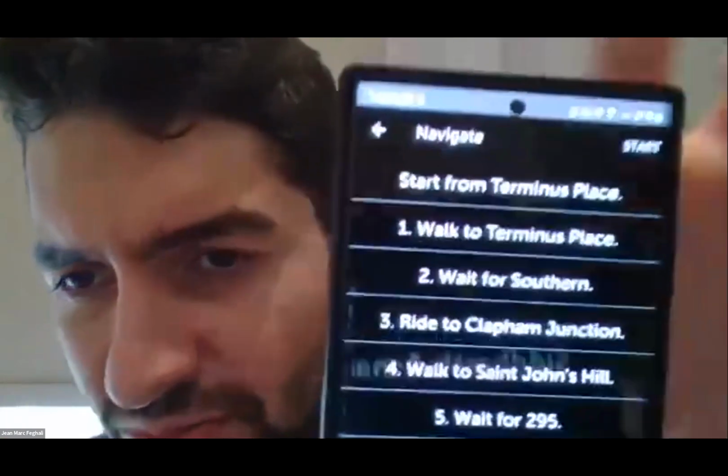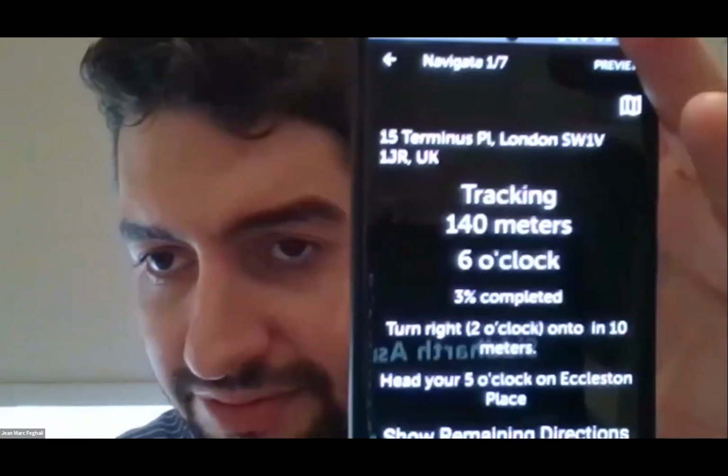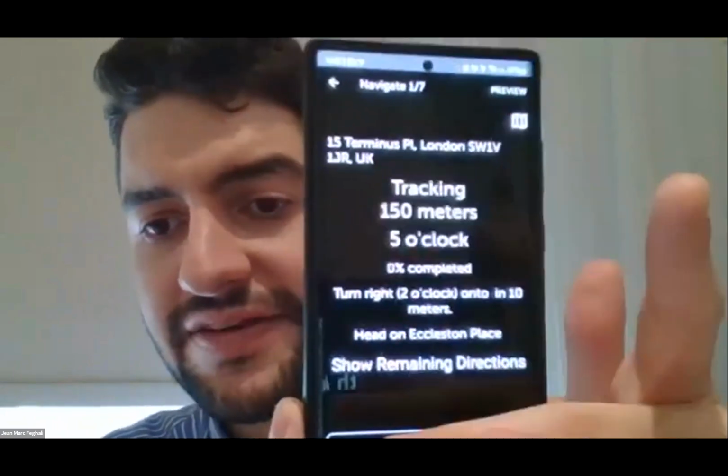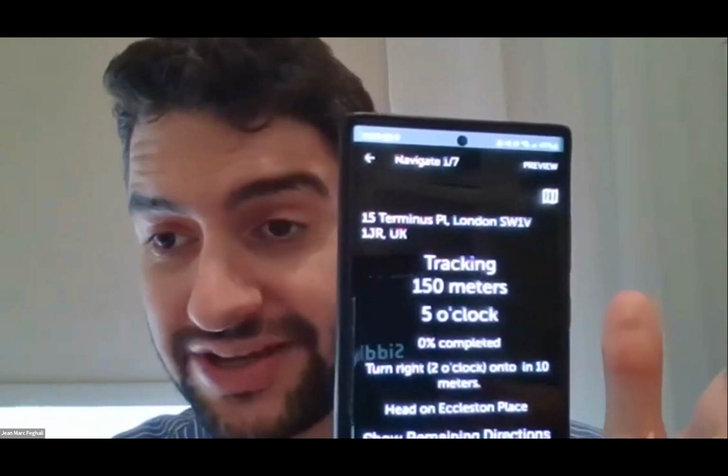So I've hit a multimodal journey. It'll show me to walk to Terrace Place, then to wait for the Southern Line, then to ride to Clapham Junction, and then to walk again, and then to wait for a bus. So I've got the entire list over here, which is quite nice. Turn right 2 o'clock, and if I hit start, which is to start my navigation, right 2 o'clock in 10 meters. It gives me my entire text-based navigation interface, which really has been a lifesaver.